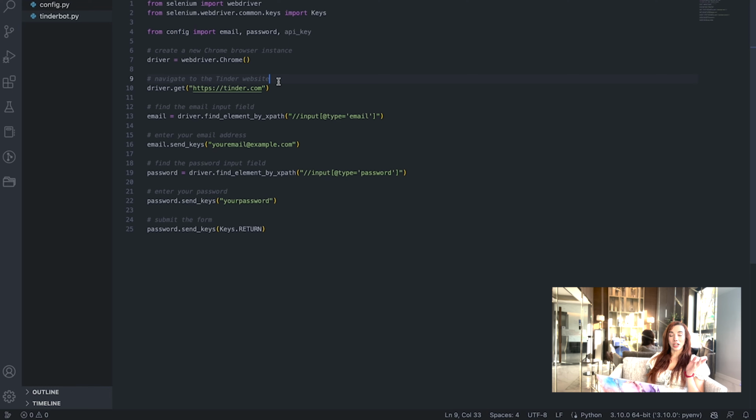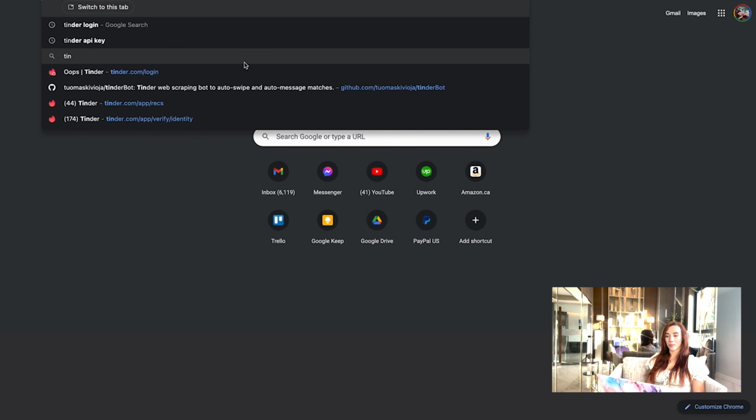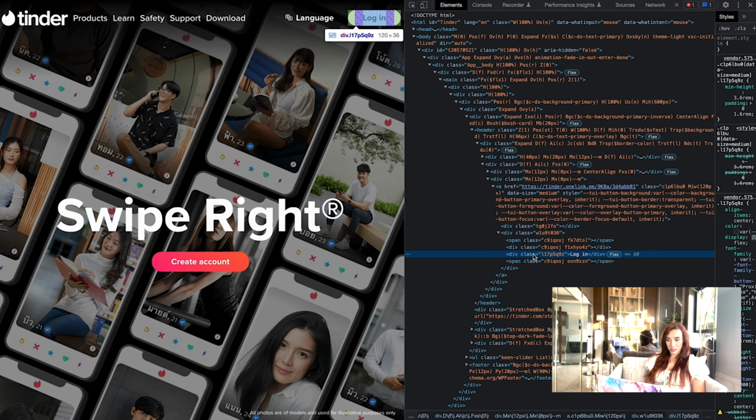Read the docs. GPT gave us this beautiful code right here, driver.get Tinder.com, and it's gonna find this element and this element. But those are not the elements on the screen. So another important thing we need over here is Tinder.com, so we can use Selenium and figure out which buttons we want to press. And what we want to do is we want to press this login button over here and then log in with Facebook. This div has the class of login. So that's how we can tell Selenium, click the button which has the class of login.